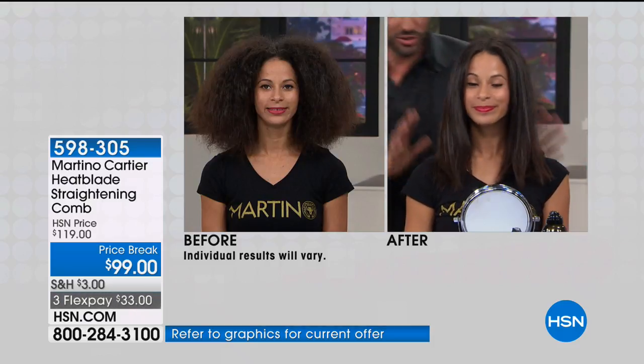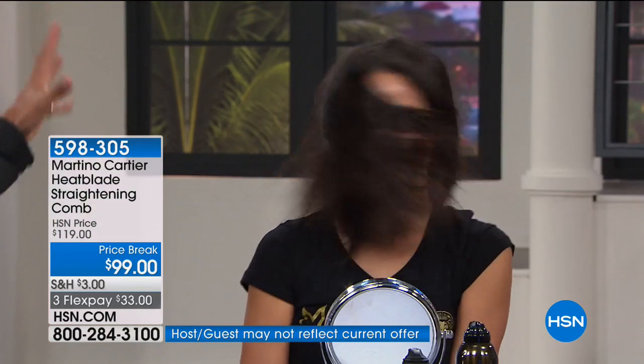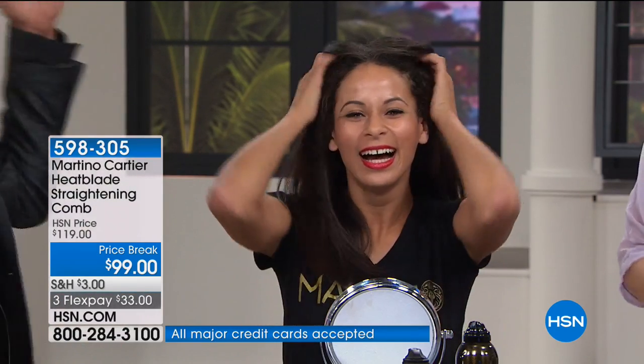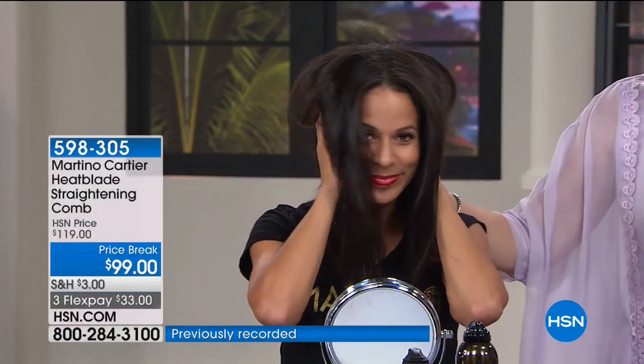Do me a favor. You guys, swing your hair around. I want you to swing it hard. Watch how her hair is open, it's flowing, it's light. There's no oil in it. There's no grease in it. It hasn't been flat ironed to make it like straw. Your hair feels like silk, right? It's silky. It's shiny. Yes.